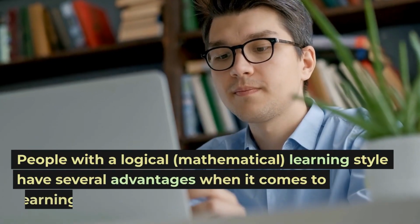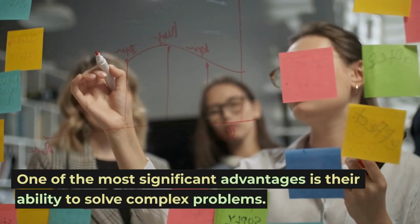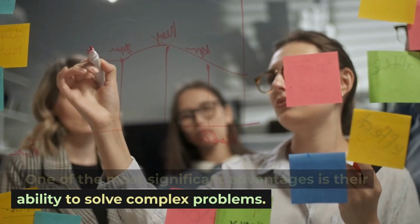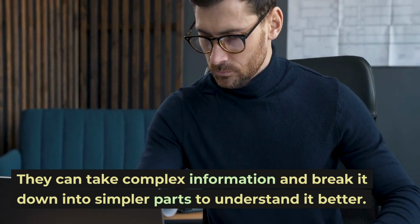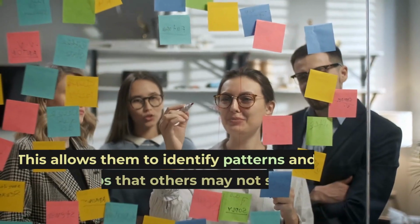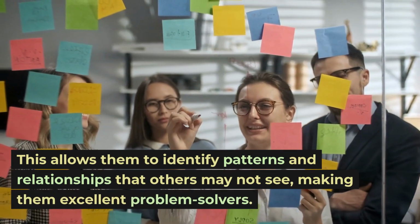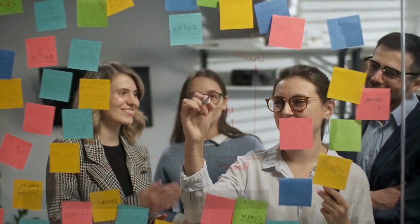People with a logical, mathematical learning style have several advantages when it comes to learning. One of the most significant advantages is their ability to solve complex problems. They can take complex information and break it down into simpler parts to understand it better. This allows them to identify patterns and relationships that others may not see, making them excellent problem solvers.